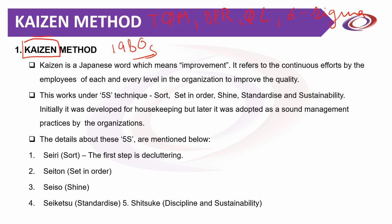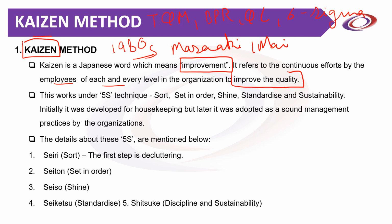It was a book by Masaki Imai. Masaki Imai was the founder of the Kaizen Institute in Japan. So it is a Japanese technique. Moving on to the method, Kaizen is a Japanese word which means improvement. It involves the various steps, the continuous efforts that are taken by the employees of each and every level in the organization to improve the quality. So it requires the involvement of every employee in the organization. Initially, it was developed for housekeeping, but later it was adopted as a sound management practice by organizations.